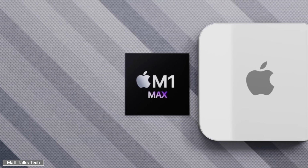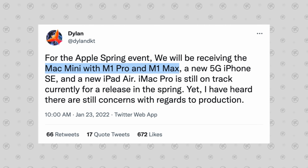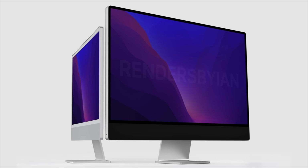And there are actually a few things that don't make sense about this scenario, in my opinion. First of all, if Apple did create a new 12-core chip just for the desktop machines, then why are all of the leaks and rumors pointing to the new Mac Mini coming with the M1 Pro and Max chips, which is something that DylanDKT is very sure about right now? And then going further, Apple developing a 12-core chip just for the iMac Pro alone doesn't make any sense because it would be extremely expensive.